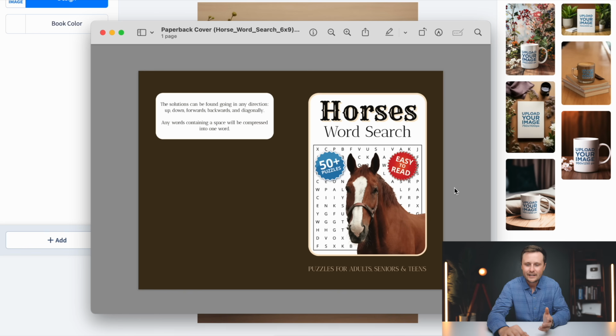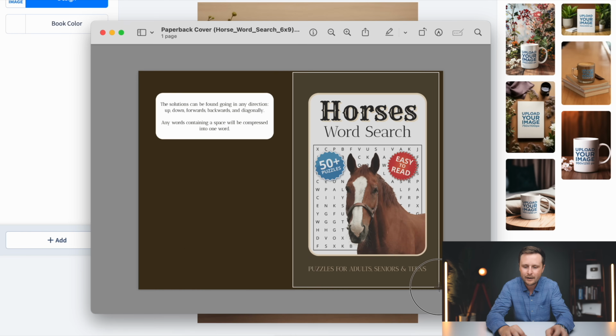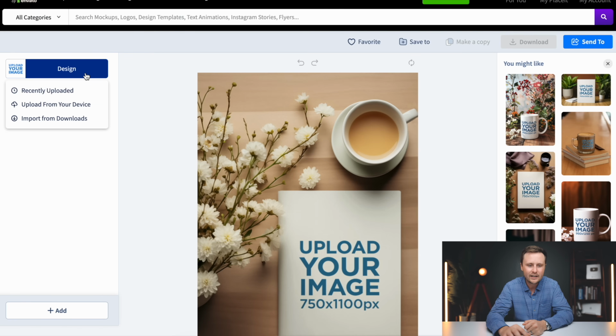So the way to do this is just to open up your front and back cover. And then what I do is just screenshot this. So you can do this on a Mac by just using Shift Command 4, or you can look up how to do this on a PC computer. This is the easiest way to do this. Just get roughly close on that cover right there, and then go back over to Placeit, and we can just go to design. We can go upload from your device and choose that screenshot.